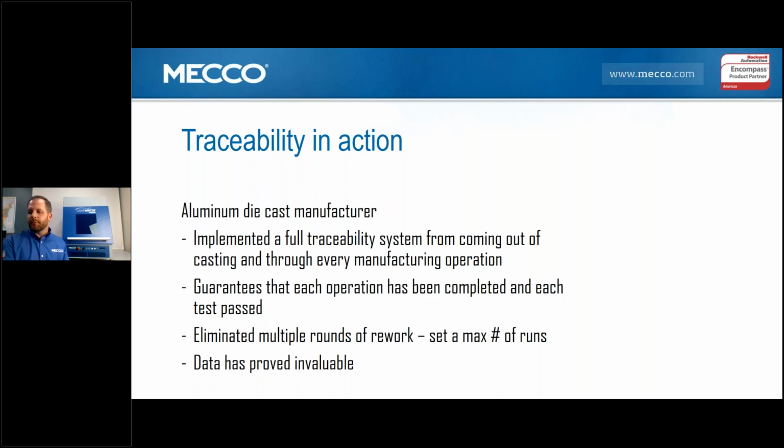So step one is to mark your product and identify it uniquely, and then track that product through. What that does for them is it guarantees that each operation has been completed and in sequence, and that each test along the way has been passed. So there's no potential of skipping an operation or skipping a testing gate.